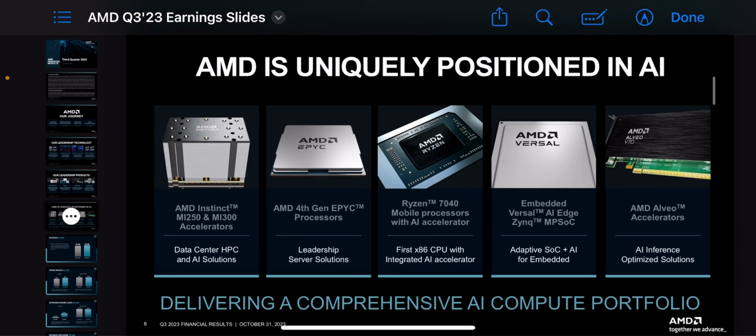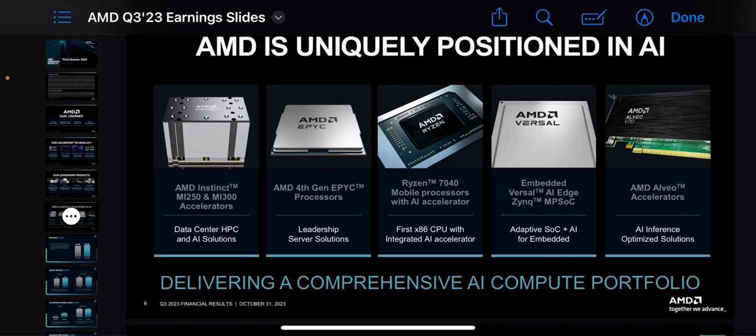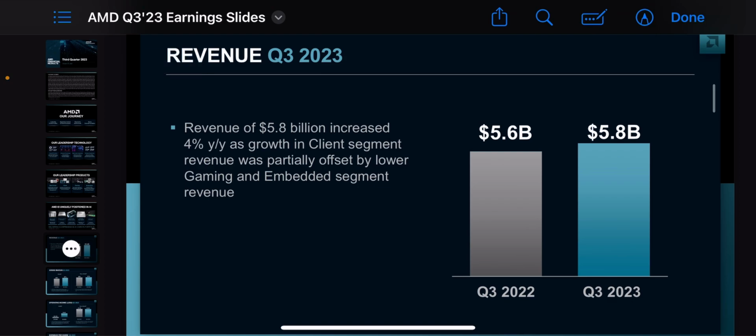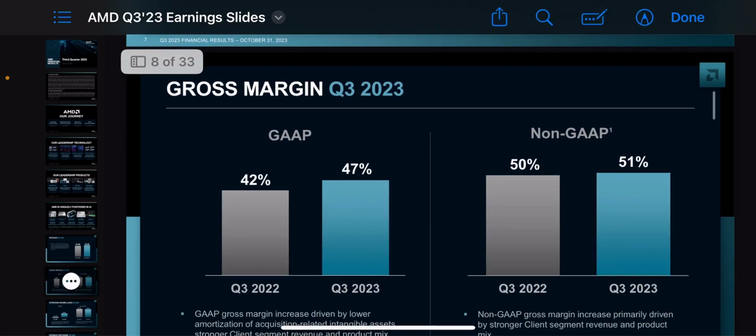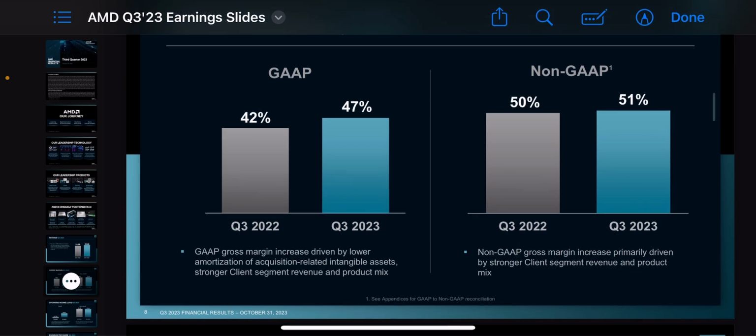AMD is uniquely positioned in AI. That's good to hear because AI is the future, right? And this is just some of their chips and products. I'm not going to go through them all because I probably can't even say half of these names. So here's what I can understand: numbers. Revenue of 5.8 billion in Q3 2023. If you compare that to 5.6 billion last year, that's a 4% year over year increase. That is good. Gross margin also increased for GAAP and non-GAAP.